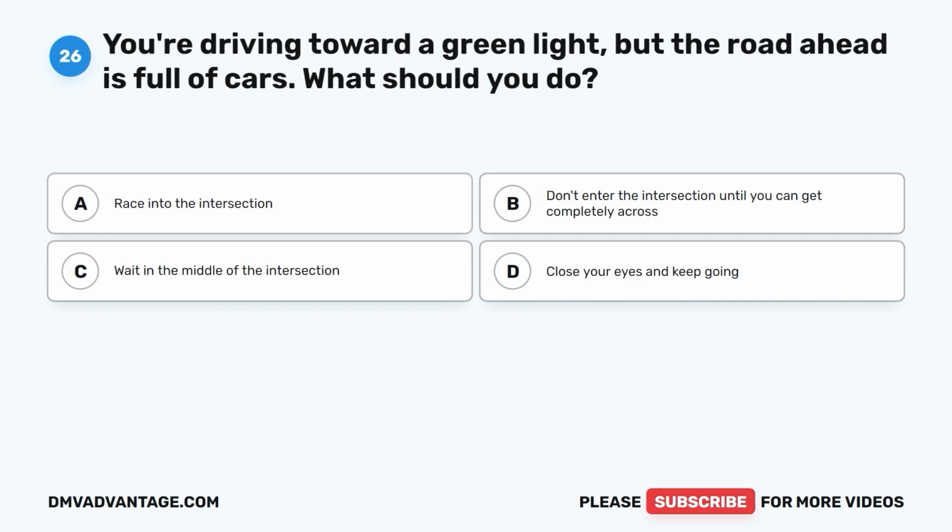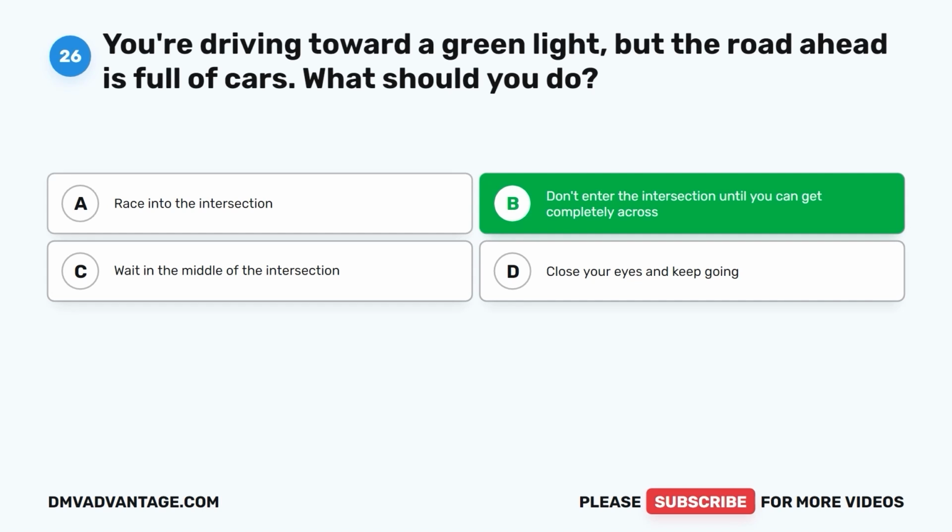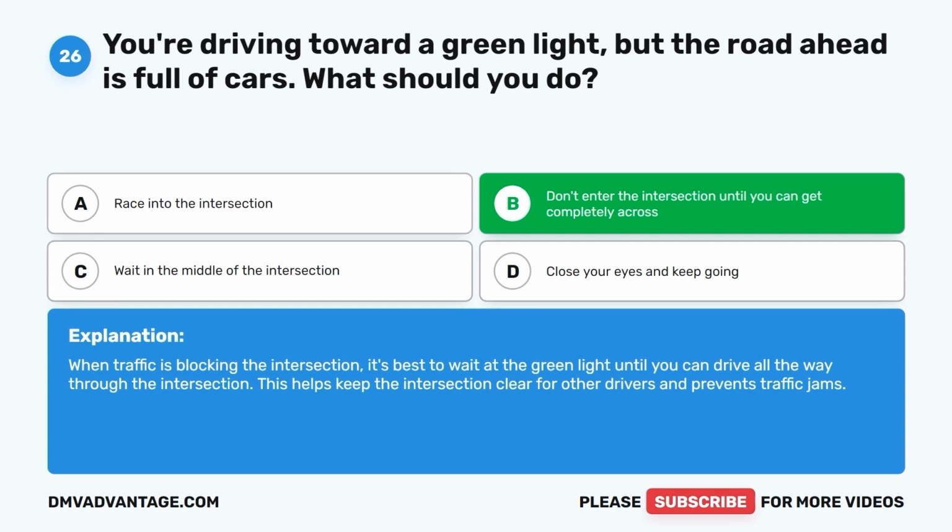Question 26. You're driving toward a green light, but the road ahead is full of cars. What should you do? A. Race into the intersection. B. Don't enter the intersection until you can get completely across. C. Wait in the middle of the intersection. D. Close your eyes and keep going. The correct answer is B. Don't enter the intersection until you can get completely across. When traffic is blocking the intersection, it's best to wait at the green light until you can drive all the way through the intersection.